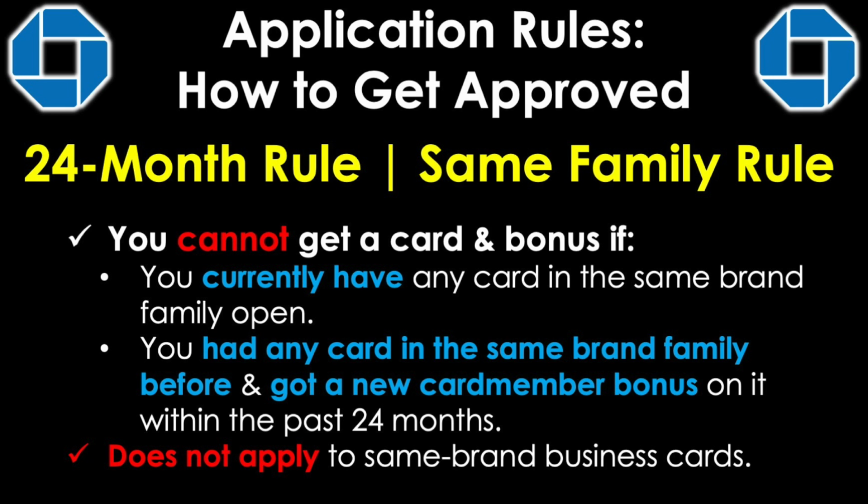Moving on to the next, we now have the 24-month rule and the same family rule, and here's how these ones read. You cannot get a card and its bonus if you currently have any card in that same brand family open, and if you had any card in that same brand family before and got a new card member bonus on it within the past 24 months. Note also that this does not apply to the same brand business cards. Let me show you again where to find that text and give you an example.